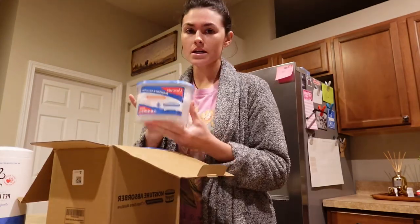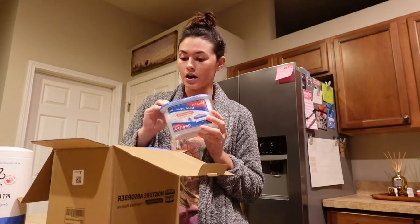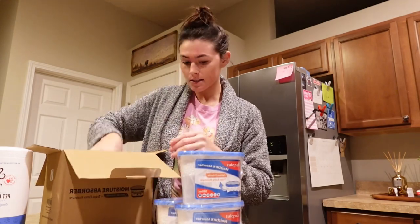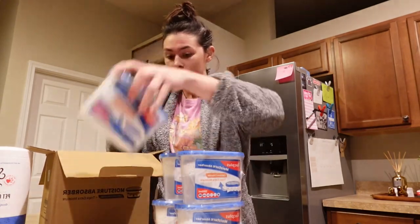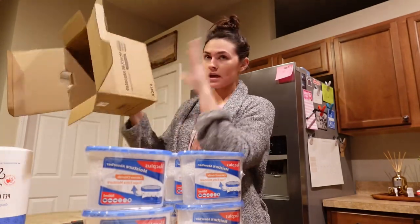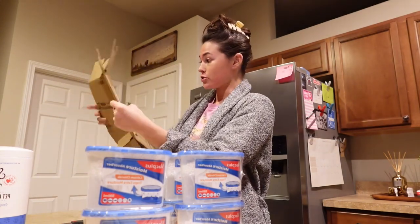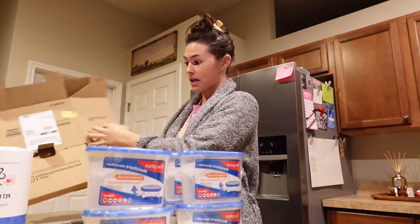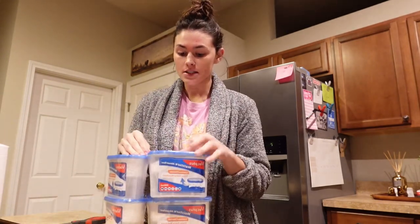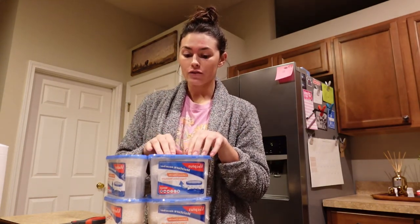And then, I ordered these almost like Damprid, but these are just a generic brand, scent free, off Amazon. It comes in a pack of 6 and they absorb moisture and any kind of dampness within the air, like excess moisture, which we live in Florida and it's always humid and muggy and gross. So I just put these around the house. I try to put one in every room and then I put 2 in the bathroom.